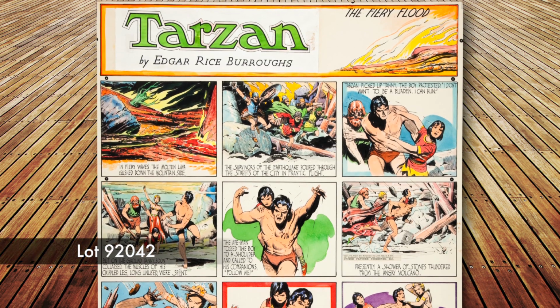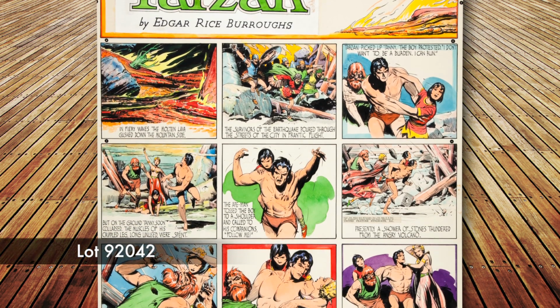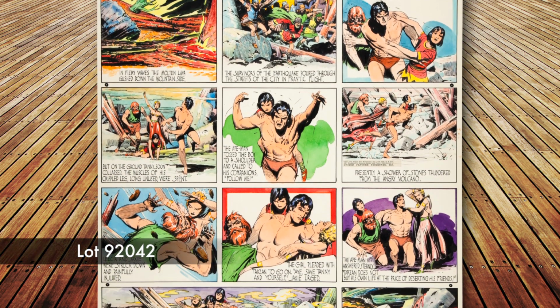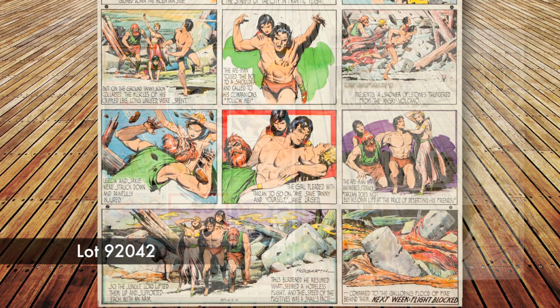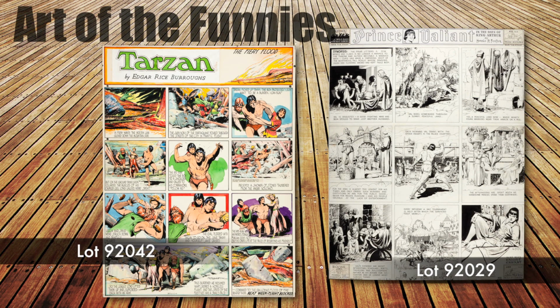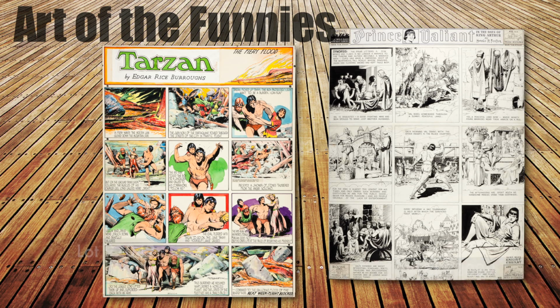Burne Hogarth was Foster's successor on the Tarzan strip, and here's a hand-colored strip by Hogarth from 1941, hand-colored by the artist himself. Both of those lots are part of a collection we're calling the Art of the Funnies, which really traces the development of the American comic strip. In all, it's the best comic strip art auction we've ever had.